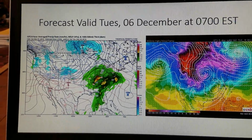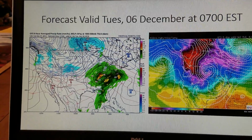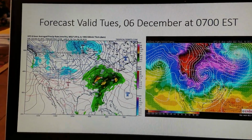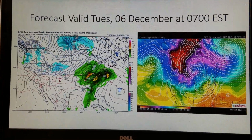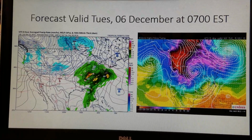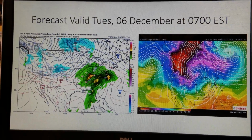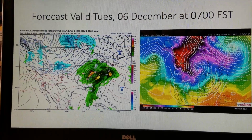Okay, so we're going to start off the long range discussion next Tuesday, 6 December, and just want to show everybody what the pattern is looking like. And it's looking very much colder for Southeast Virginia, especially after 9 December, and these weather charts will break them down, and I'll show you what I'm talking about.